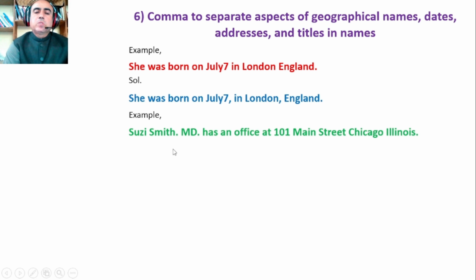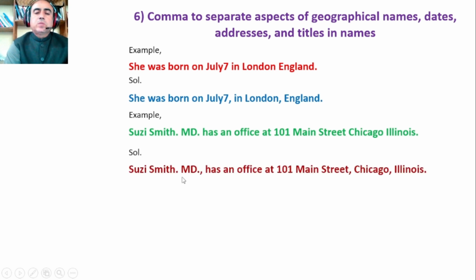Another example: Susie Smith MD has an office at 101 Main Street, Chicago, Illinois. Here again commas are missing. Susie Smith, comma, we could put a comma here because after an abbreviation, when there is a dot, after the dot we usually put a comma. Then Main Street, 101 Main Street, after street, comma, then Chicago, name of city, Illinois state.